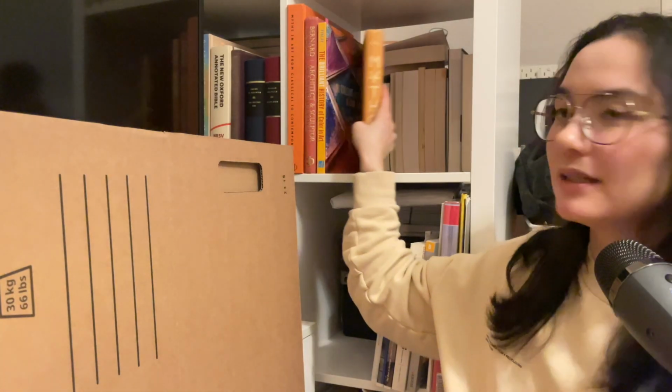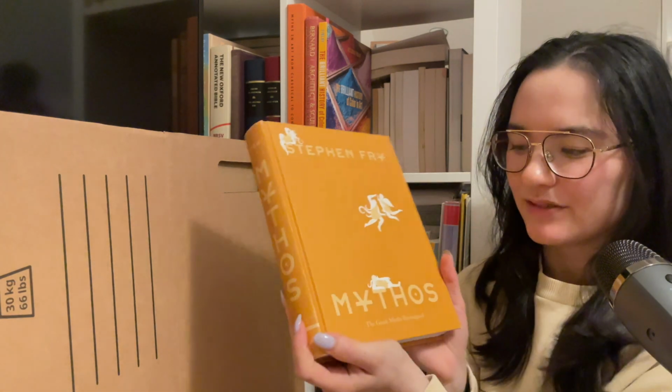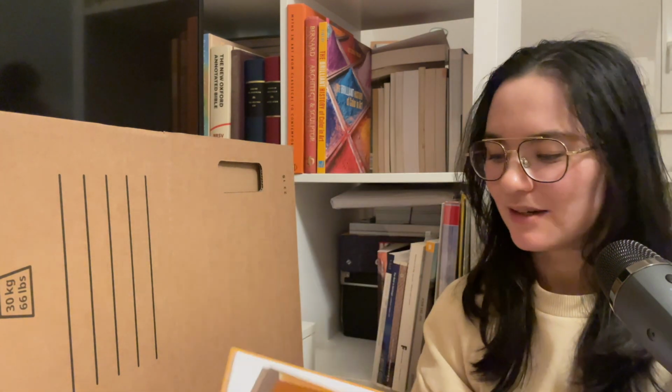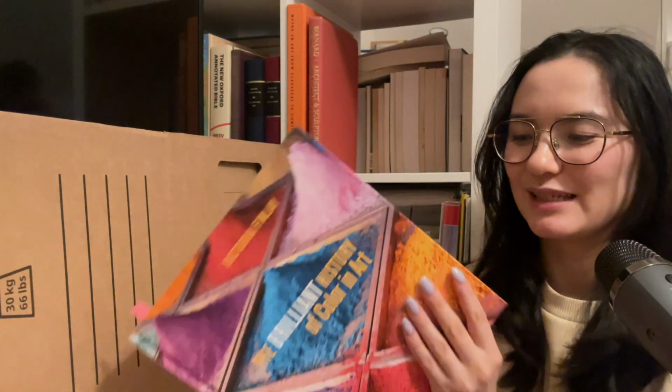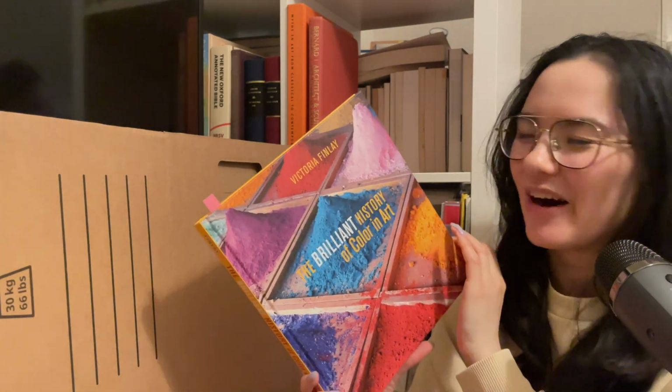Oh yeah, finally we're coming to the myth. So this is the Stephen Fry Mythos. Very entertaining, very beautiful edition. And yes, I learned a lot, and it's in very plain, very simple, let's say, accessible English. I appreciate that. This one again has nothing to do with the subject that I mentioned, but it's kind of like a color coding on the shelves.